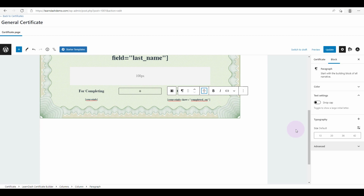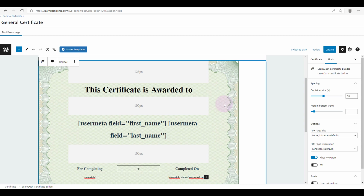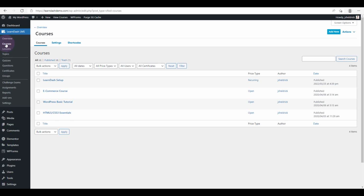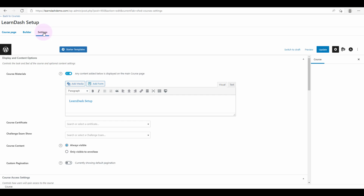We've created a very basic certificate. So let's update that. And now the only thing left to do is we need to associate it with a course. So under LearnDash, we're going to select courses. And we're going to hover over the course we just created, the LearnDash setup course. We'll click edit. And then we're going to click on settings. And under course certificate, the certificate we just built will be listed under there. So we'll select that. Click update.